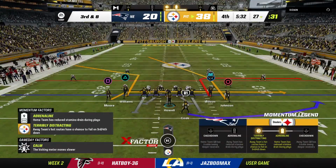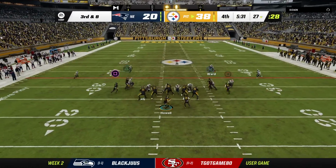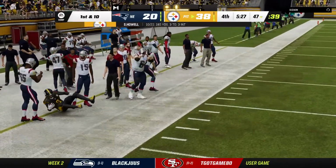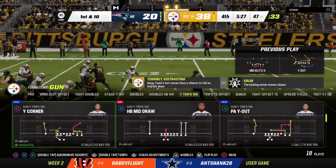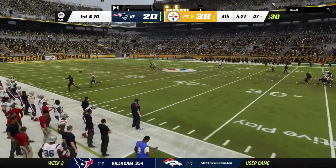The Steelers on third down. Just 1 for 3 thus far. This is 3rd and 8. From the gun on third down, Howell. That's going to be caught along the sideline, and what a job of keeping his feet in bounds. They say that's a catch. Rookie to rookie on the hook up there, and it's a first down. Still throwing the football here, even with the big lead.